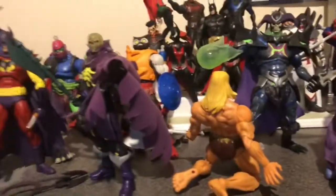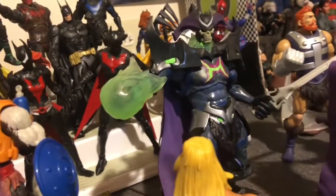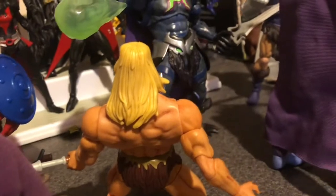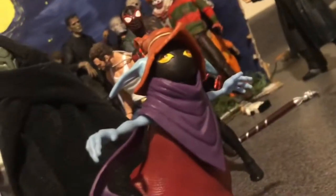Alright. So, yeah, here we have Scareglow, one of my favorite, if not my favorite figure in the whole line. Trapjaw, Stinkor. Skelegod's awesome. I hadn't played around with him in a bit. He's great. What is that? Primate He-Man? Ravager He-Man? Something like that. He-Man and Skeletor. The awesome Fisto. The really underrated Andrea. She's amazing. And Orko. You can't forget about Orko.